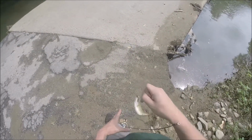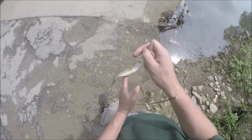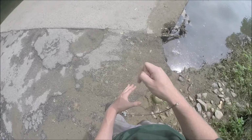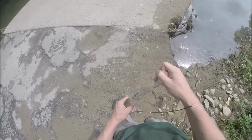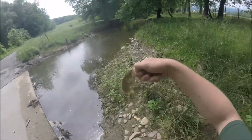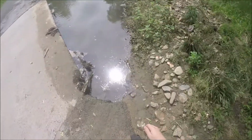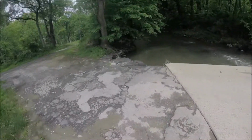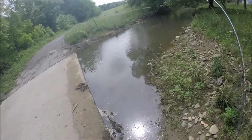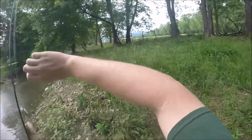Yeah, he smacked it, I tell you what. Ow, gosh dang. Still a little green. There we go. Yeah, the one I saw in the first pool is probably about 3 times that size. So, let's get some more. Ooh, there's a fish. Another little smallie.